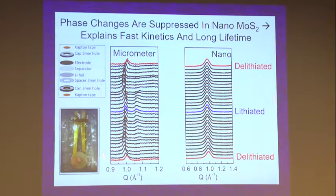In the micron-scale molybdenum sulfide, as you intercalate lithium, you see a shift in this peak and a new peak appearing, which is a symmetry-breaking phase transition. As you take the lithium out, you see the second peak disappear and the shift reverse. If you look at the nanoscale material, it doesn't do anything. There's basically no structural change in the nanoscale version.